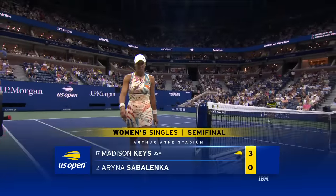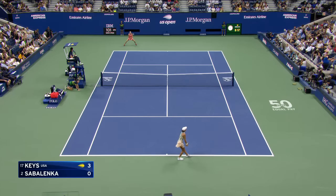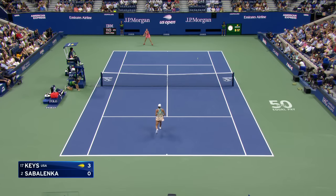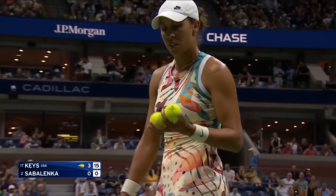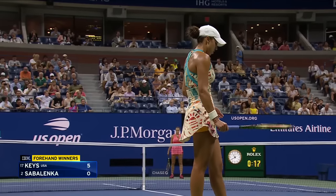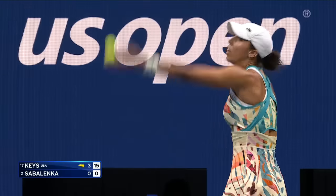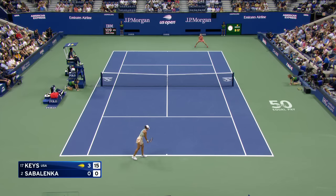First save. Will be their second major final appearance. Coco Gauff has already won, and at 19 is in her second career final. 15-love. And interesting, right? All four semifinalists today had been in a major final before. Oh. Kind of nice for women's tennis, isn't it? Exactly. I'm glad you said it, Ted.